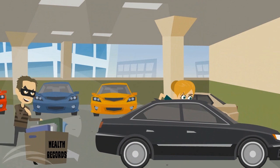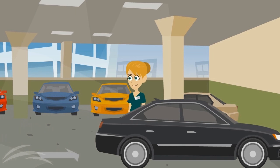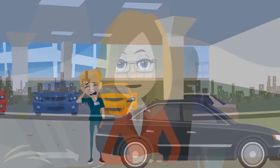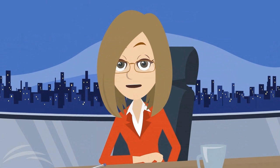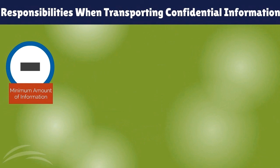Any removal of confidential information from its secure storage puts the information at risk, and it's imperative that you follow the requirements detailed in the policy to ensure the safety of this material. The policy outlines acceptable reasons for removal of materials from secure storage, like carrying out job duties in home care, for example, and this is something that you would need to be sure to discuss with your manager before taking confidential information out of its secure storage location. Some examples of your responsibilities when transporting confidential information include only removing the minimum amount of information that is required from the facility or office.